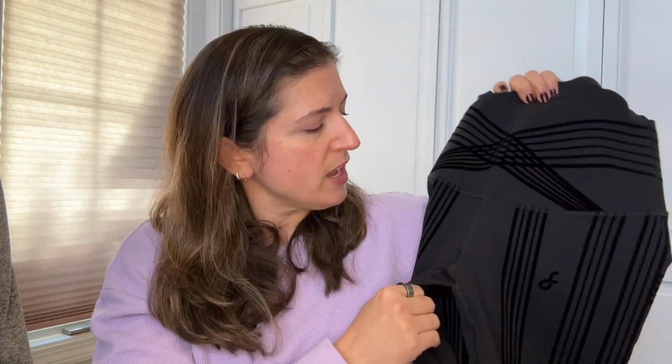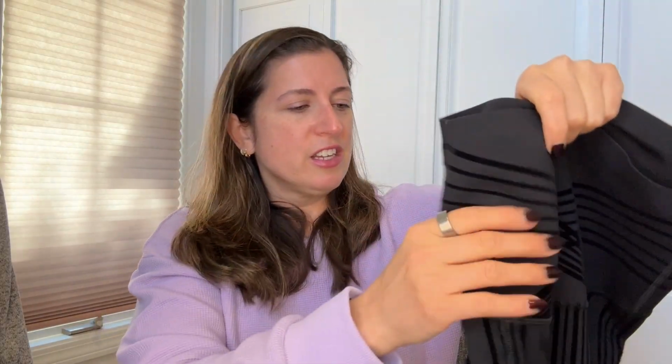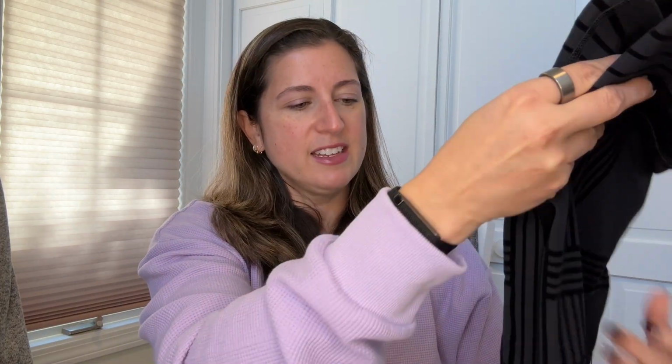You do have a front seam. That would be the only thing. I do think they have some that don't have a front seam, so that would be cool. But I don't know how to make a garment. I'm sure that depending on how you want to construct the garment, it might not be that easy to just get rid of the seam. I don't really know.